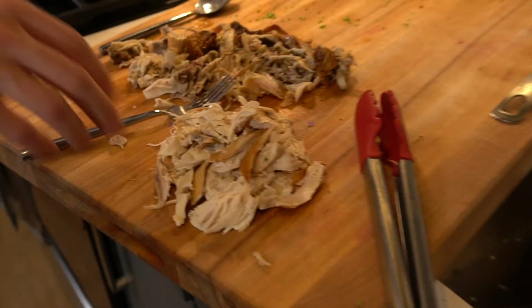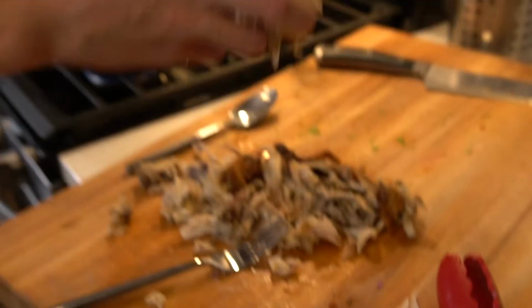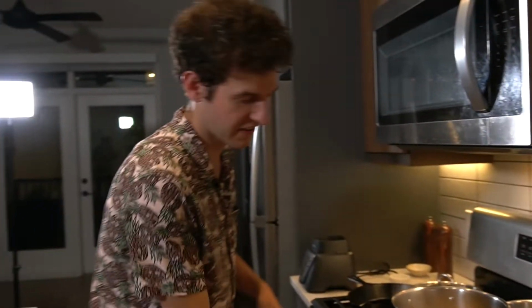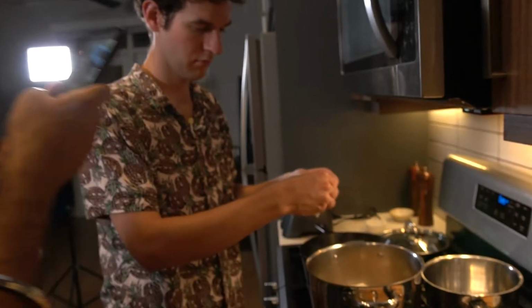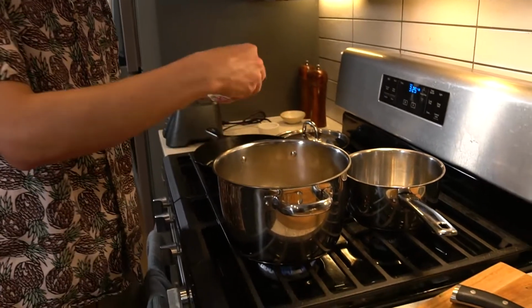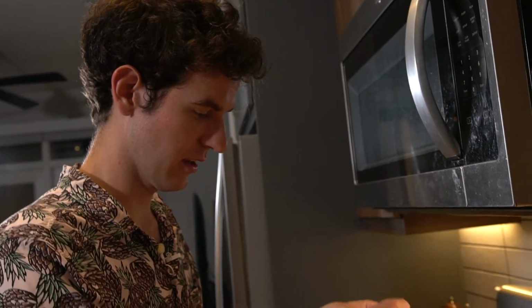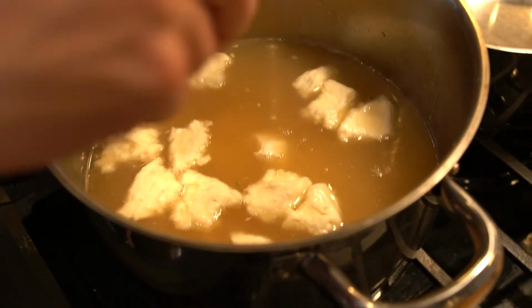So basically I just took a chicken carcass, boiled that in a pot of water, and then you can just shred the chicken off the bone really easily by hand or with a fork. I'm just gonna add that back to the pot. Now, the second ingredient was biscuits from one biscuit can. So now you're gonna add the biscuit dough from the biscuit can to your chicken broth. This is what's gonna make the dumplings.